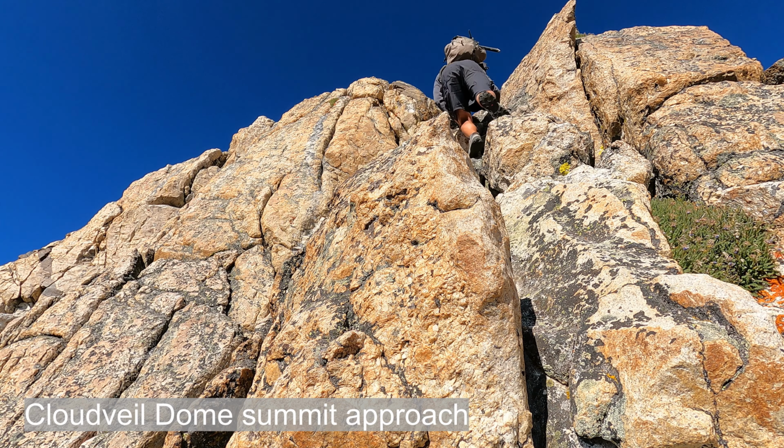After just another minute of scrambling, we have the first summit block in view. On the summit of Cloudveil Dome, I'm actually running a little bit behind schedule on time, so I'm not going to stay here more than a minute. Going forward from this point, a lot of the beta says to stay along the ridgeline. Personally, I found it better to drop in a little bit, on the north side of course. So from the summit of Cloudveil, I'm actually going to head kind of north-northwest to get down lower on the ridge.